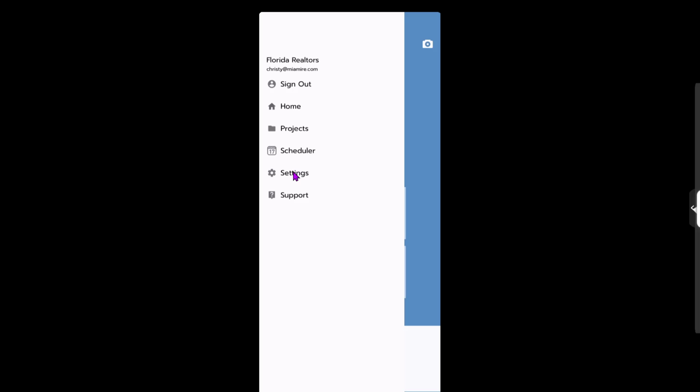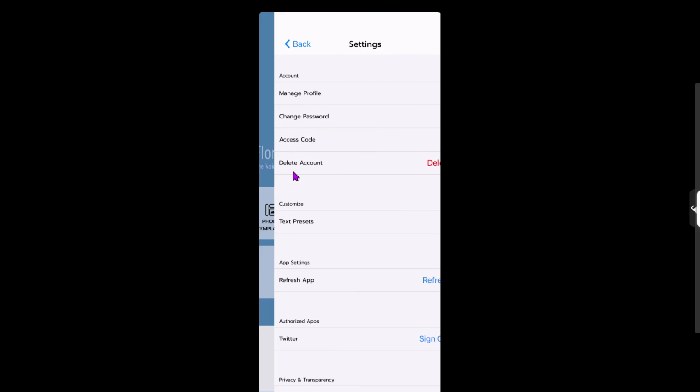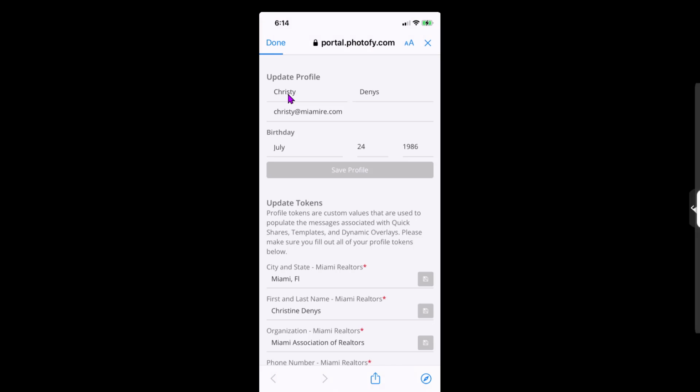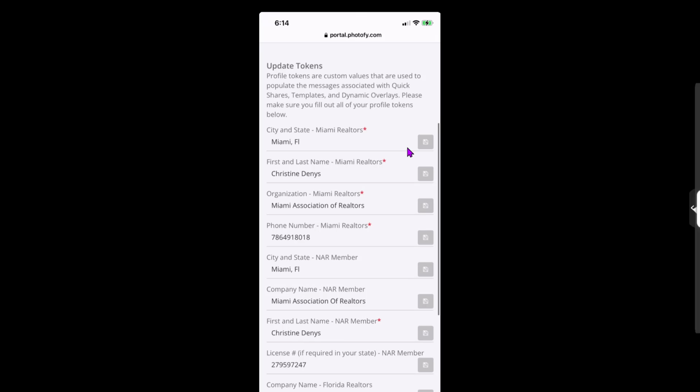Here's our first step. These are our settings. You're going to take the time to click on your settings and you're going to click on manage profile. Now this can be a little tricky, but it's actually not as complicated as you think. So our first step is going to be to verify our information, add in our personal details here, and then we're going to scroll up and we're able to add in the information for all 3 profiles.